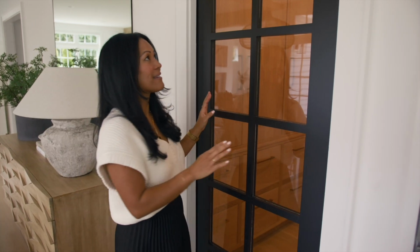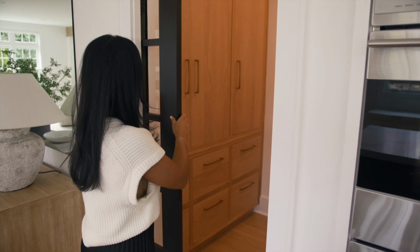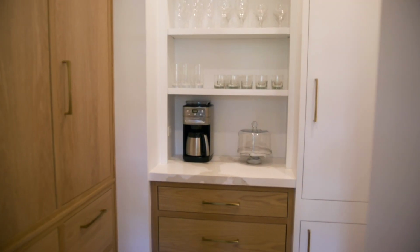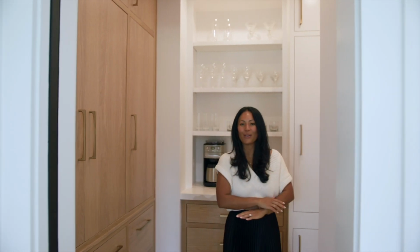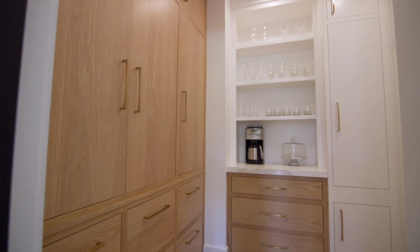Okay, so this is a pocket door that we kept the interior glass, and it's just so functional. It tucks away, and I love that it has the little black we painted to keep that consistent throughout the house. And this is the pantry. So this is where you can tuck everything away. Your mixers, your blenders, things you don't use all the time can get tucked away here.